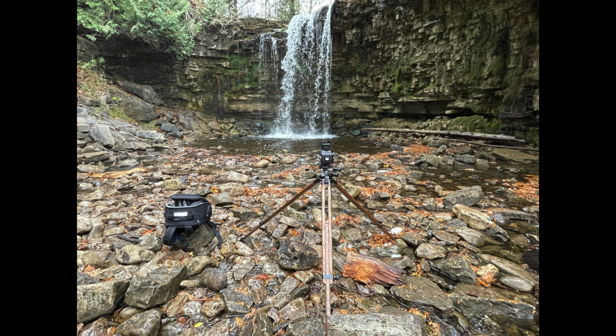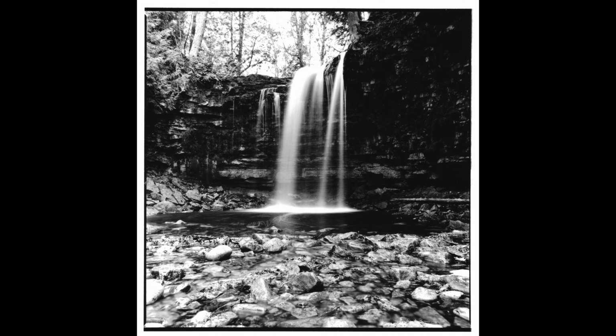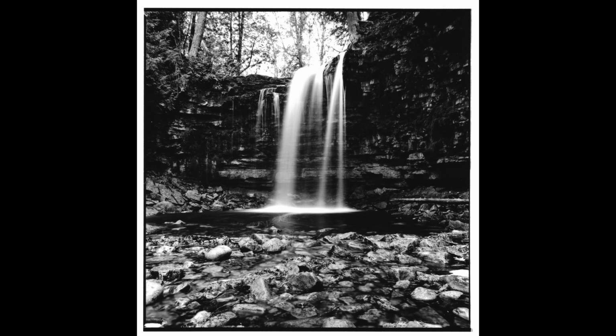So again, with the 50 mil, I've got these rocks in the foreground, the riverbed basically, and then the waterfall. And this would be probably an 8-second exposure, F22, keep everything nice and sharp. And in the darkroom, easy to print. You burn a bit on the left, you dodge a bit on the right, and away you go.